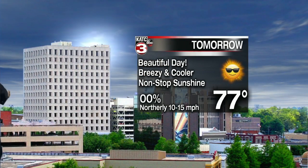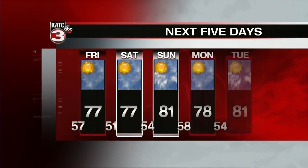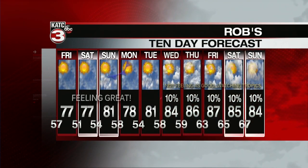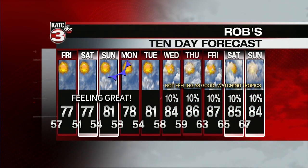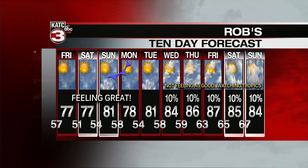77 the high tomorrow, nonstop sunshine, beautiful day, and it's nonstop sun through early next week, and then some clouds and eventually warmer temperatures in that 10-day forecast, so not feeling as good, and we'll be watching the tropics, but the near term and the weekend looking fantastic.